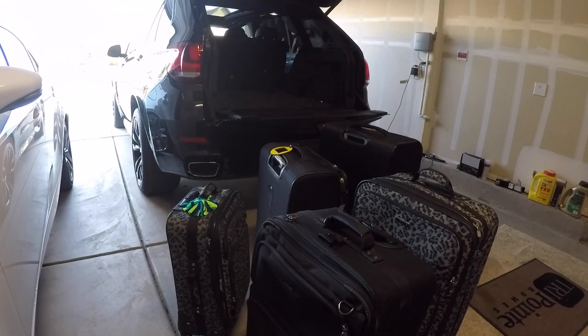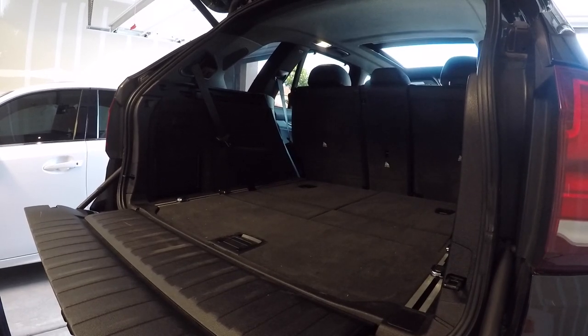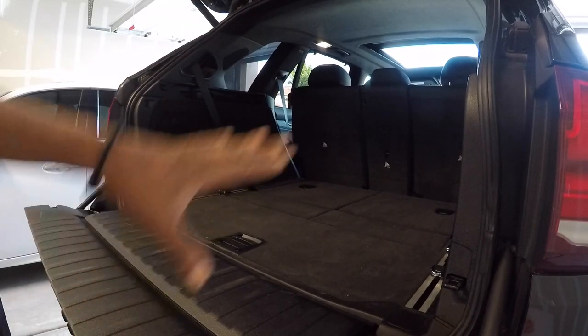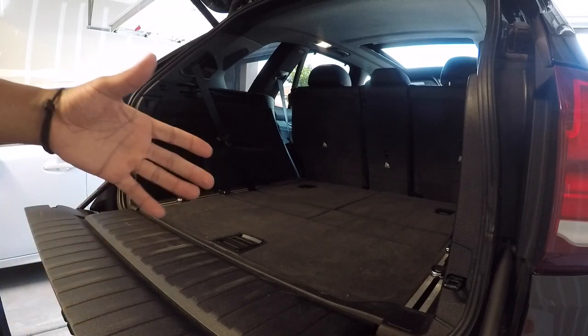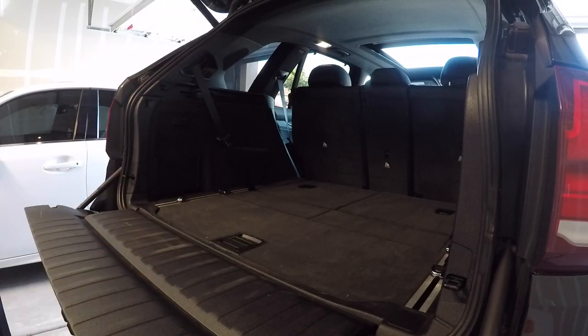This would be a good representation if you're going to pick up a couple of people from the airport and they had a lot of luggage, or you had a family of four and traveled heavy. So here we go, we're going to get it all back here. With the seats upright, the only thing that's folded down is the third row, which is typical of how both X5s are going to look, because not every X5 has a third row. We'll start loading them up.